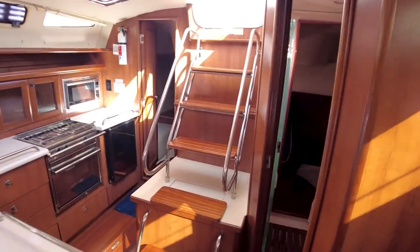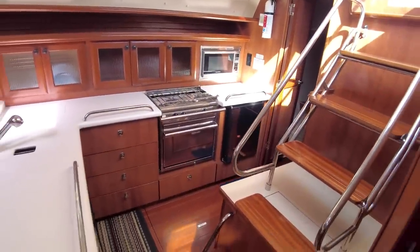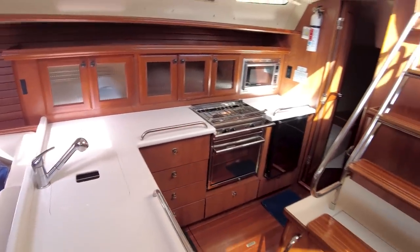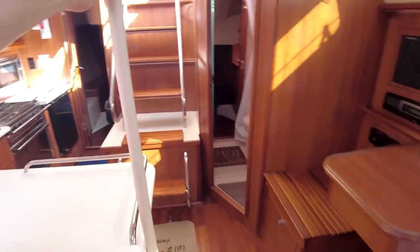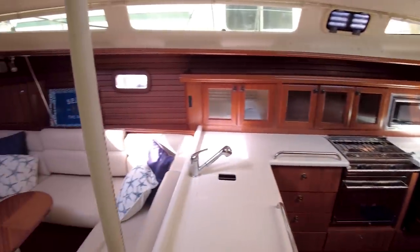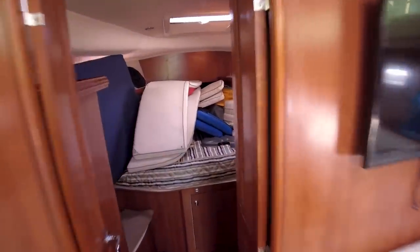Nice looking boat down here. Lots of accommodation, big L-shaped galley right here. This is kind of what Hunters do best. Hunters are able to pack a lot of accommodation into a pretty decent boat for a coastal cruiser. We're gonna go ahead and go forward first, show you guys the forward cabin.